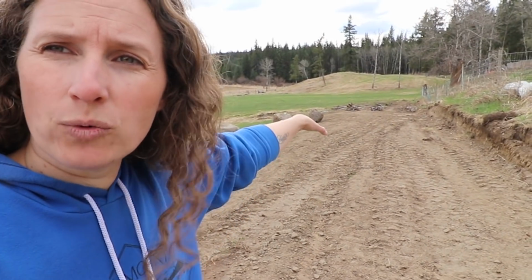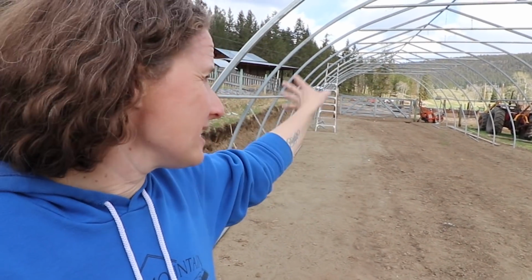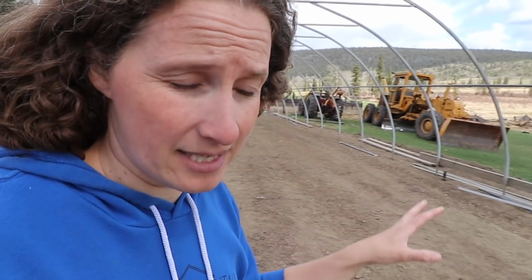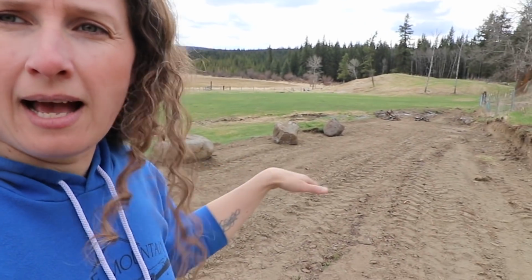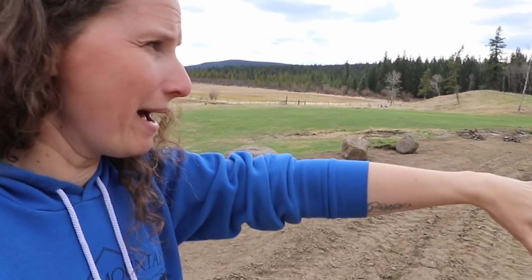We've also made this roadway to go down and be able to drive up into this side as well. Dan's going to build double doors on both sides of this greenhouse. At least that's the plan at this point. And he has built up this road to come up here. So we're actually going to be tilling out both sides of this and putting mounded beds.